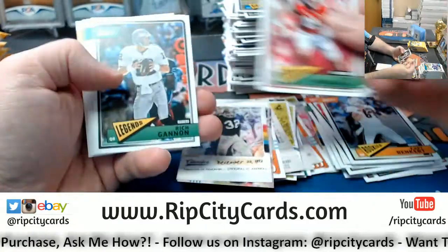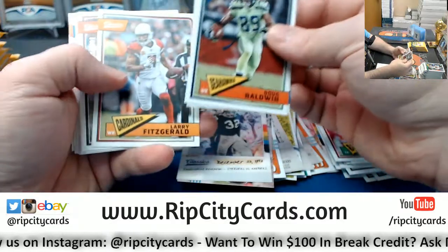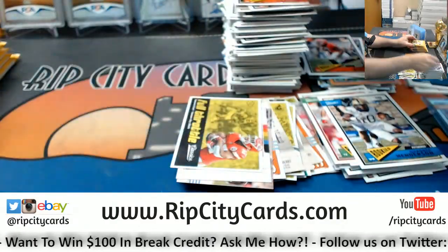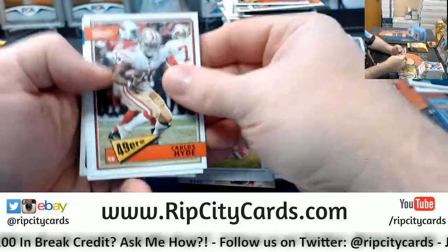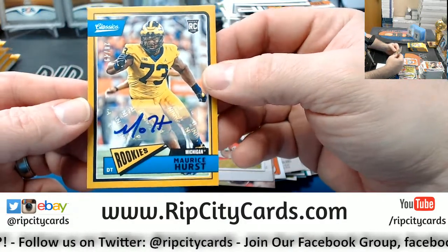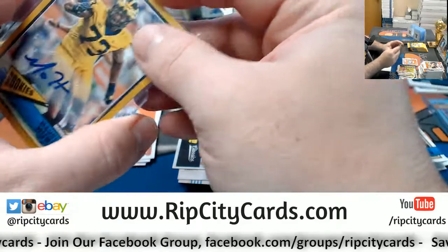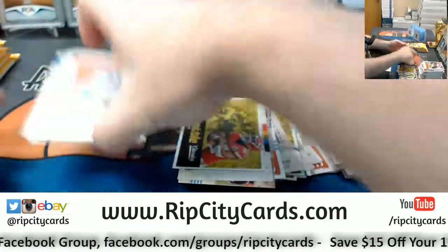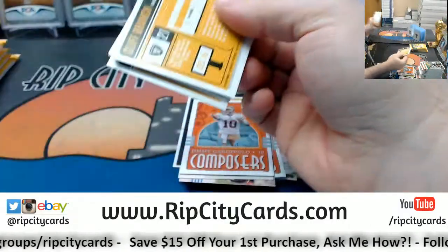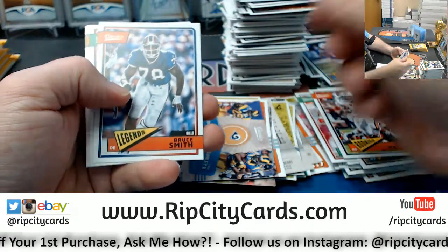Brewski to 50. Fumagalli, rookie. A Javon Wims to $299 rookie. Quadri Henderson rookie. And a Maurice Hurst rookie autograph to $49. Courtland Sutton rookie. T.Y. Hilton to $2.99. Petway rookie.